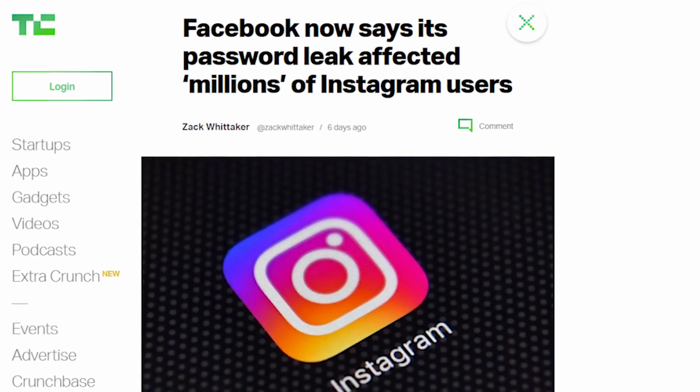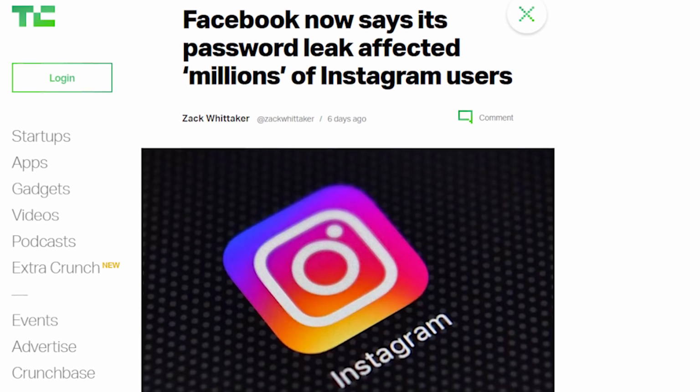Too many dongles. Yeah. On to some Facebook news. Yep, they're still terrible. Remember last month when it came out that Instagram had a plain text file on their servers containing tens of thousands of user passwords just sitting there out in the open? Yeah. Well, update, turns out that was a bit of an understatement. It was actually millions of user passwords.